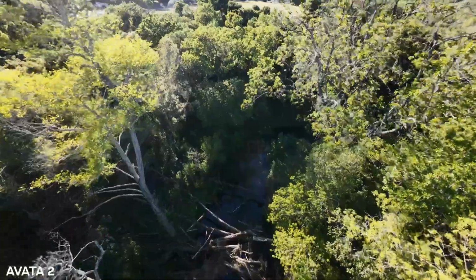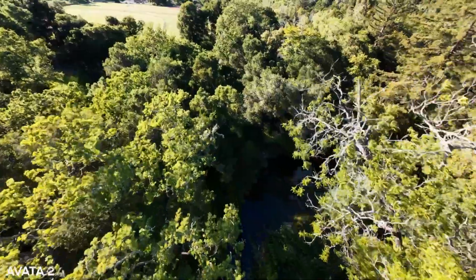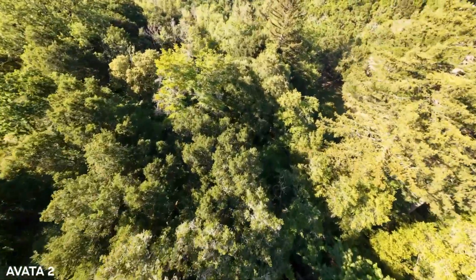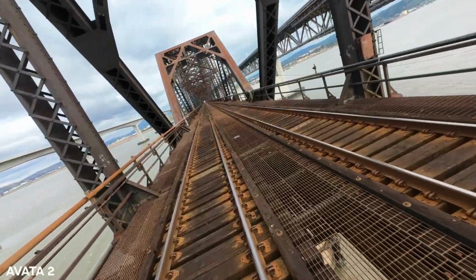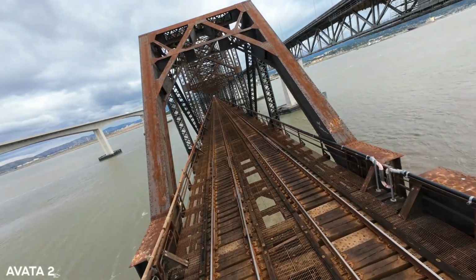For example, if you're going through a cool tree tunnel, you could start down and then slowly tilt up. Or let's say you're diving from above and you're going inside a hallway, you're able to come down and then slowly tilt up as you enter the hallway. So I think that's a really cool feature of the Avata 2 that traditional FPV drones just simply can't offer.